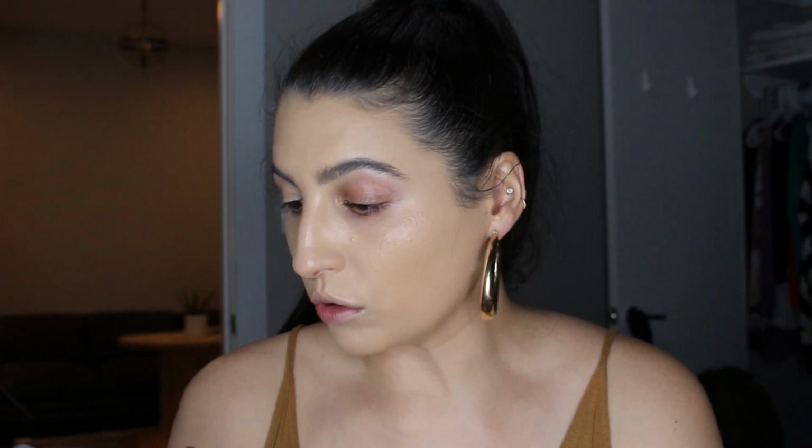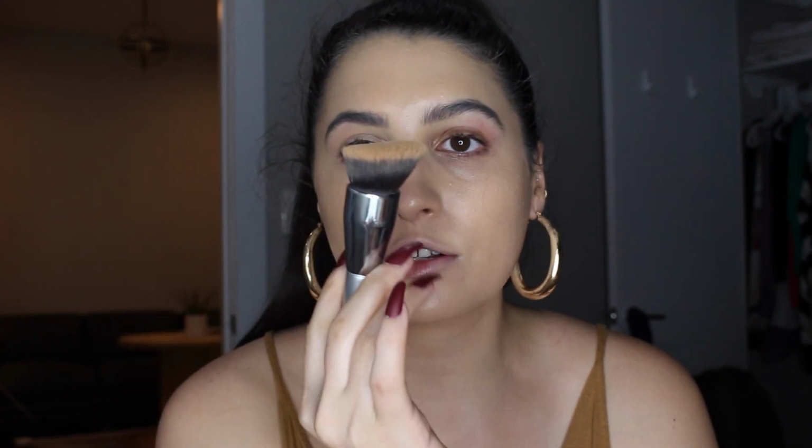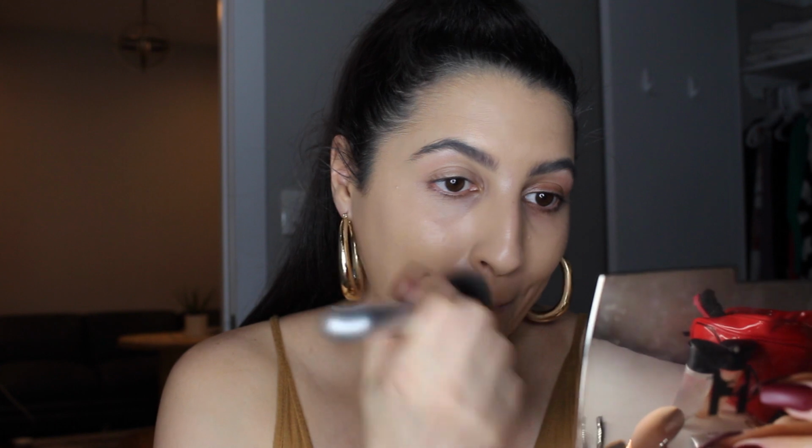This brush is so good. It's the It Brushes for Ulta Airbrush Complexion Perfection number 115. It's really good and has a little bit of an angle, so you can get it in little corners of your face and no streaks. It leaves no streaks at all. It just looks so pretty. Oh my god, I'm obsessed. So my freckles are showing through just a little bit, but that's fine.